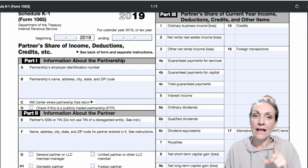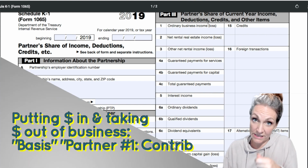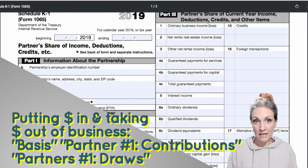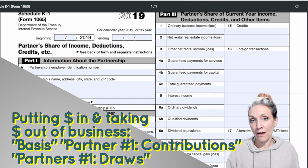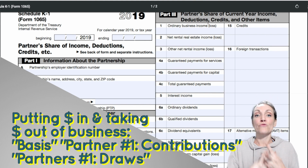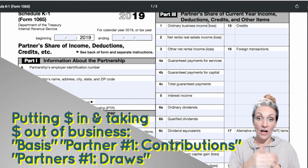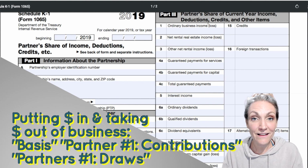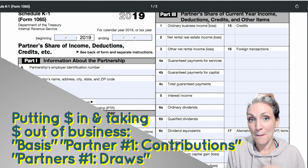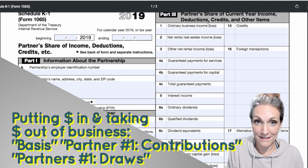That's your pay. However, in reality, people can take money out anytime, and people may need to put money into the business anytime. So just like for the single member LLC, each partner has a capital account for the accounting records, and they have capital contributions and capital draws for each partner. And that's all that means: money taken out, that's not guaranteed payments, money put in, that's contributions. And that doesn't show up anywhere here. What that affects is basis. And as you may be aware, there's an entire course on basis.